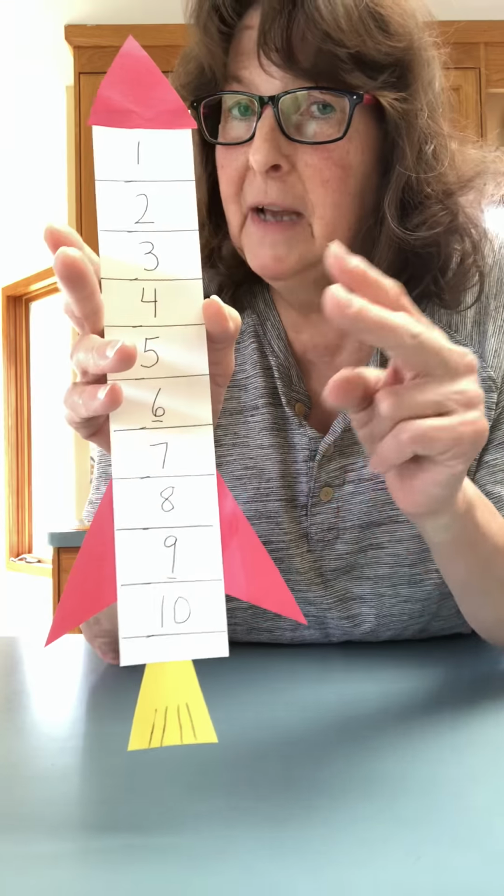So we're going to make a number rocket and then we're going to play a game with it. So do you see what it's going to look like at the end? It doesn't have to look exactly like mine. You can use your creativity. I'm sure your mom or dad or brother or sister will help you find some things around the house to make it. Well, how do you make a number rocket?